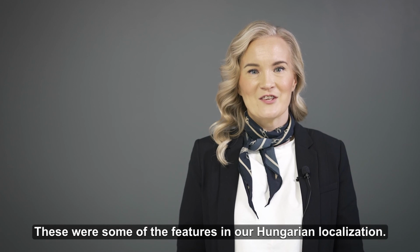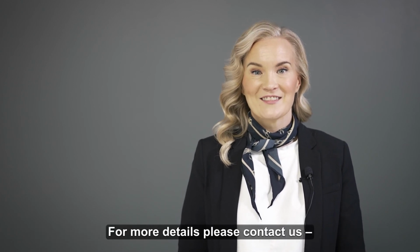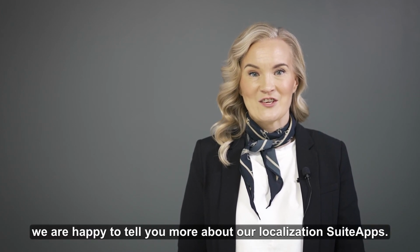These were some of the features in our Hungarian localization. For more details, please contact us. We're happy to tell you more about our localization SuiteApps.